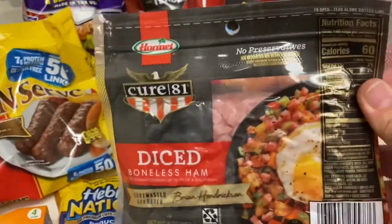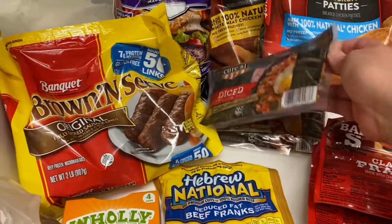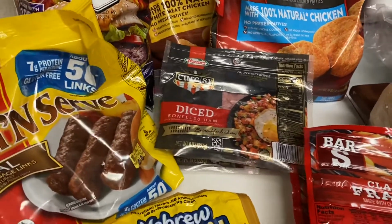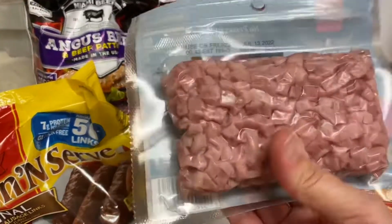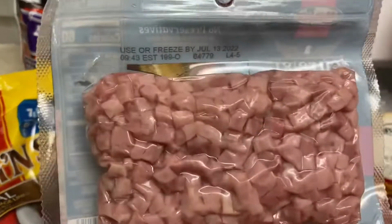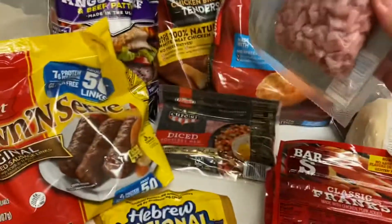So I got one of these because we like to put this on pizza, and then I got one because I wanted to make some pizza rolls with it. So it's also good on salads and all kinds of things. This is one of my favorite products. And then because it's dairy and egg free, it's an easy way to add quick protein to things too.